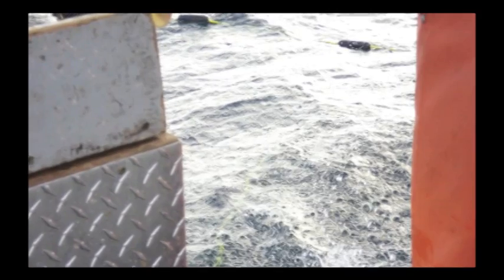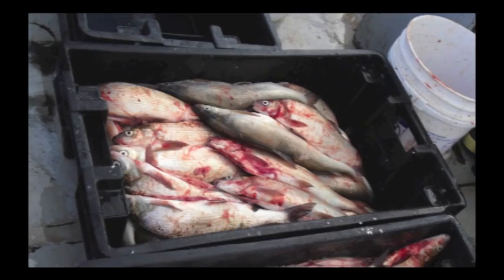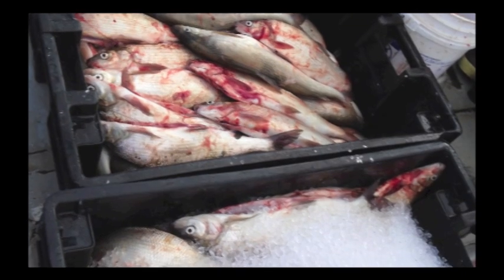To reset the net, the pot cover is closed and the pot is lowered back into the water, sliding the king line off the stern. The fish are removed from the nets, put on ice, and brought back to the fish house for processing.